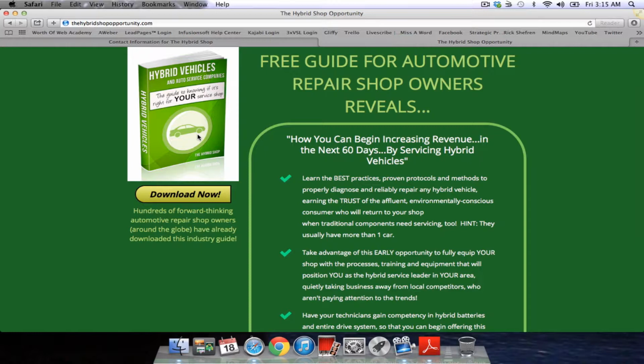So we have right here, free guide for automotive repair shop owners reveals. And the headline is your advertising for your advertising. You want people to continue reading, so you have to grab their attention. So yes, there's something free on this page. For whom? Like, who's the target audience? Well, it's automotive repair shop owners.